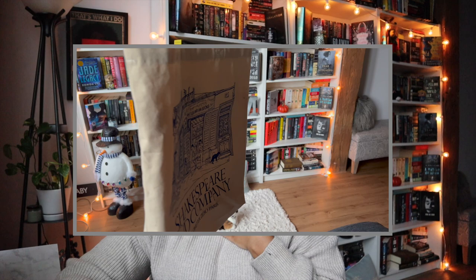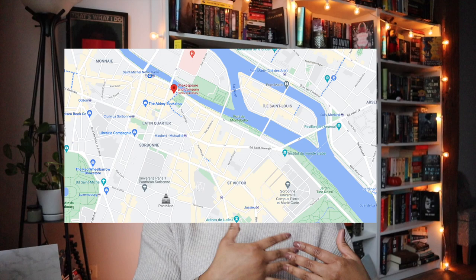So Shakespeare and Company bookstore is located in the 5th arrondissement on Rue de la Bûcherie, and right next door to it is this cafe. I don't know if I just blanked on the fact that there was a cafe right there. I think my mom went inside, but I was so laser focused on getting in the bookstore and browsing the shelves that I completely spaced that there was a cafe right there. So can't speak to it, but if you're there, check out the cafe too.